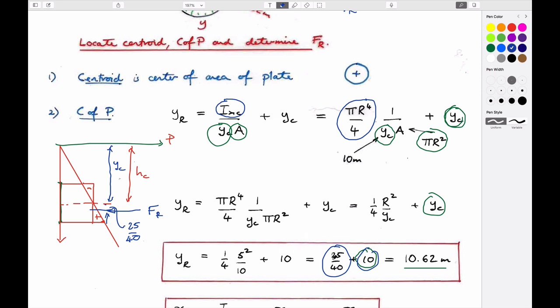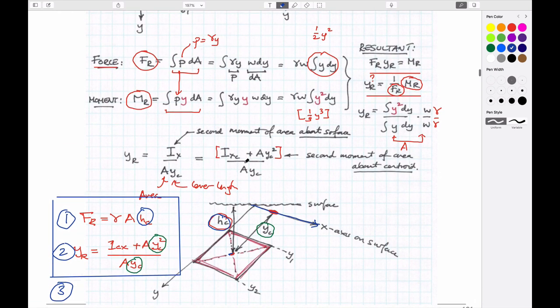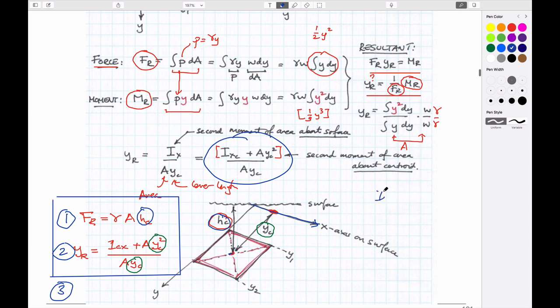Yeah? The question I have is, in the equation that you made us write on paper, is I over A YC, but why in that one we have plus YC again? Oh, it's just rewriting it, right? So you can rewrite this equation here, which is IXC over AYC, and we can just split it up as AYC squared over AYC. It's just manipulation. So it's just a different way of writing it.